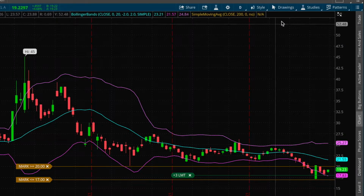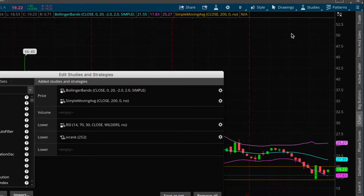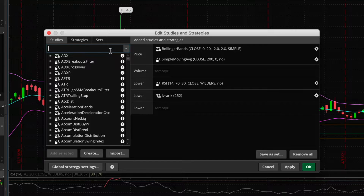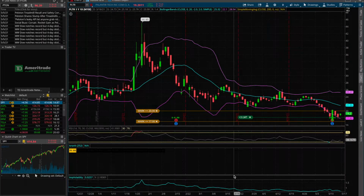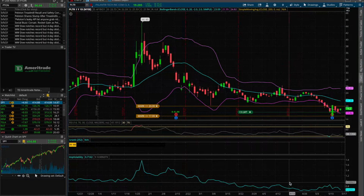So for example, I can go to studies and then edit studies. And in this text box, type in IMP, implied volatility, add selected, OK. And now down here, it adds the built-in implied volatility chart. So this just shows you the implied volatility and nothing else.